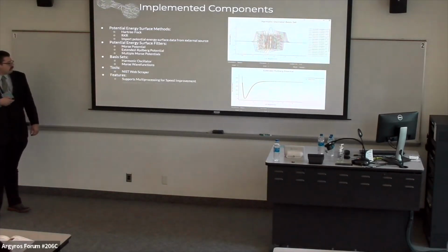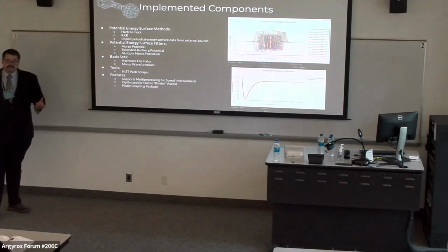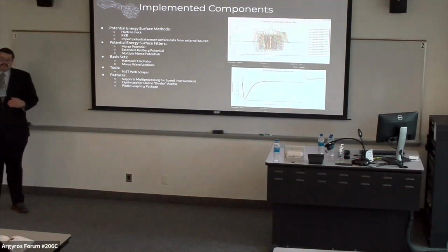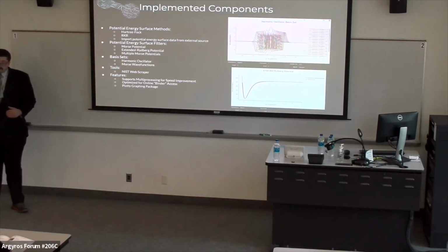In terms of other features, there are 3 main features. One is multiprocessing, as this can get pretty slow because you're doing all these intervals and there's a lot of stuff going on under the hood. Multiprocessing lets you spread across multiple processors, and depending on how many cores you're splitting across, you'll end up with a 50 to 80% speed improvement. That's what I've seen. It's also optimized for online Binder access, which is a website, so you don't actually have to download this code to use it. You can go online to a website, there's a link, and then you can just use it there. It's a lot slower than running it on your own machine, but it saves you the time of having to download and install all the necessary packages.